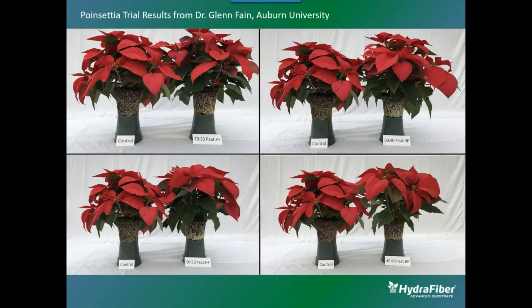So in this particular example, we're showing in the left pot, at the top left corner, what I'm calling the old industry control, which is 80% peat, 20% perlite. Again, same photo, top left corner, you can see what I'm calling the new industry control, which is 70% peat, 30% HydraFiber. And I think you'll agree with me that both products look very similar. Both are very sellable, and there's really not that much difference.